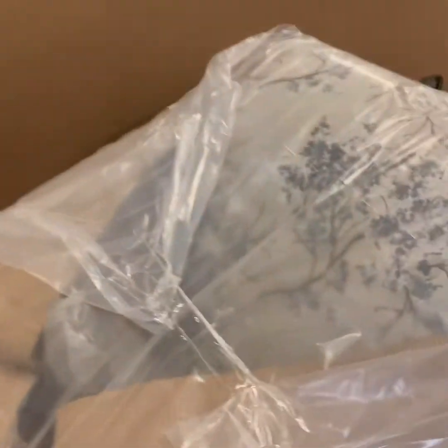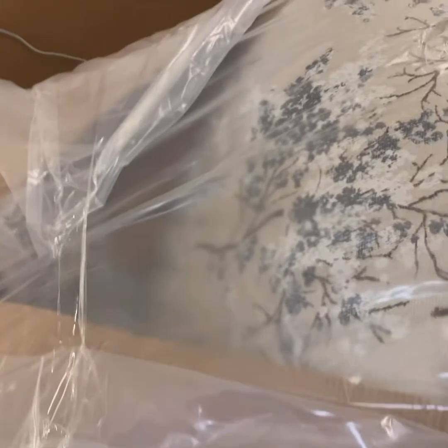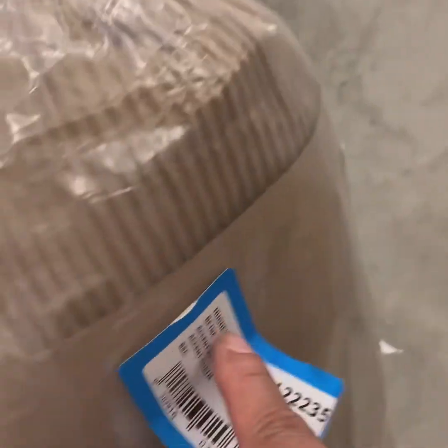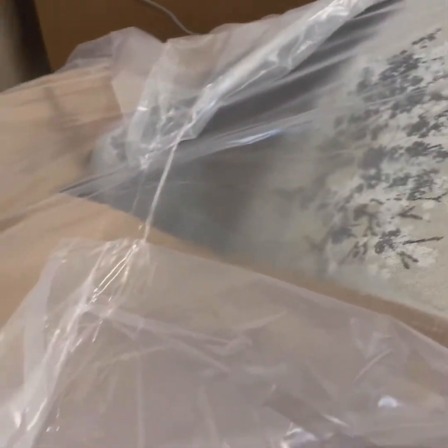Look here, new stuff. Look right here. So it looks like we got us a new chair. You could tell the new design here. This is going to the floor, and it's called the Hughes Beige. I can't wait to get that out of the box and see. What do you think? New chair? She's excited.